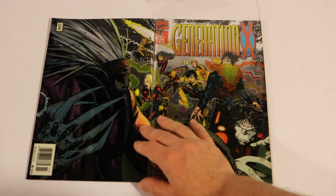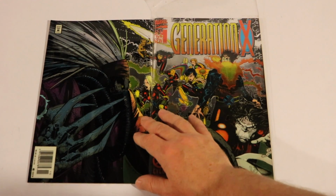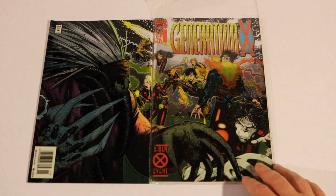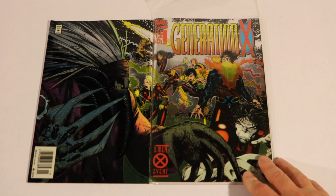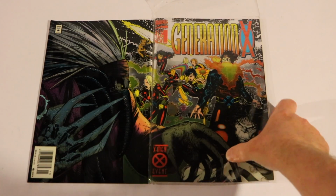So you have this guy. I didn't really read them. I think I may have read them when they first came out, but I really don't know the characters here. I think that's Jubilee, but that's what the wraparound cover would have looked like. But again, this is a super foil cover.